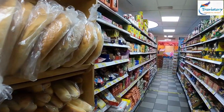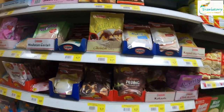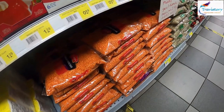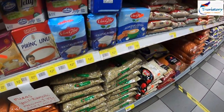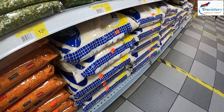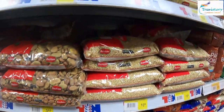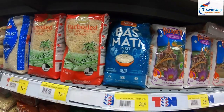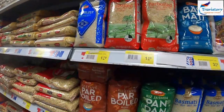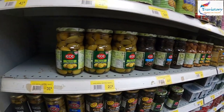And we quickly go inside the normal grocery items like the pulses and other essential items for cooking. So you can find here the dal, which we usually know as masoor dal over here. So that's also present over here. This is a rice segment. You have the basmati rice over here also, as you can see here. On the other side, we can see here the olives dipped in different liquids.